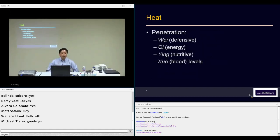You can also do pattern differentiation based on how far the heat has penetrated in the body. When we talk about upper, middle, and lower jiao, it's strictly location. But when you talk about wei, defense, qi, energy, ying, nutritive, and xue, blood levels, you're talking about how far the heat has progressed, and in a way, it tells you how severe the condition is.